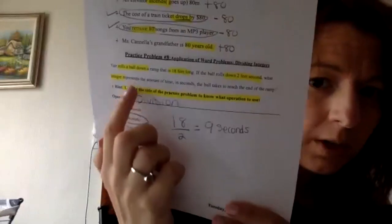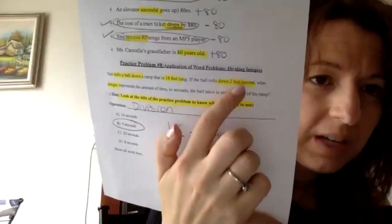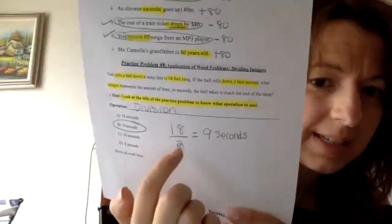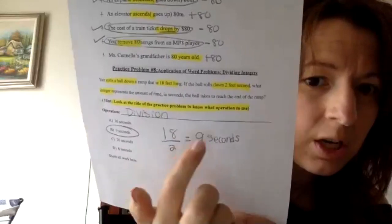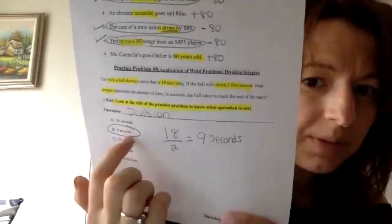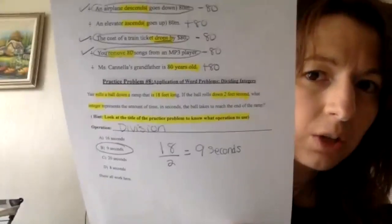So this is what we should have. We are dividing 18 feet long by 2 feet per second. And when we divide 18 by 2, we get 9 because the inverse of division is multiplication. 9 times 2 gives me 18. Therefore, it's answer choice B as in boy. We're going to go over the exit ticket, which is going to be on page 8. Then we're going to do page 7 in breakout rooms. And I'll be checking in on you.